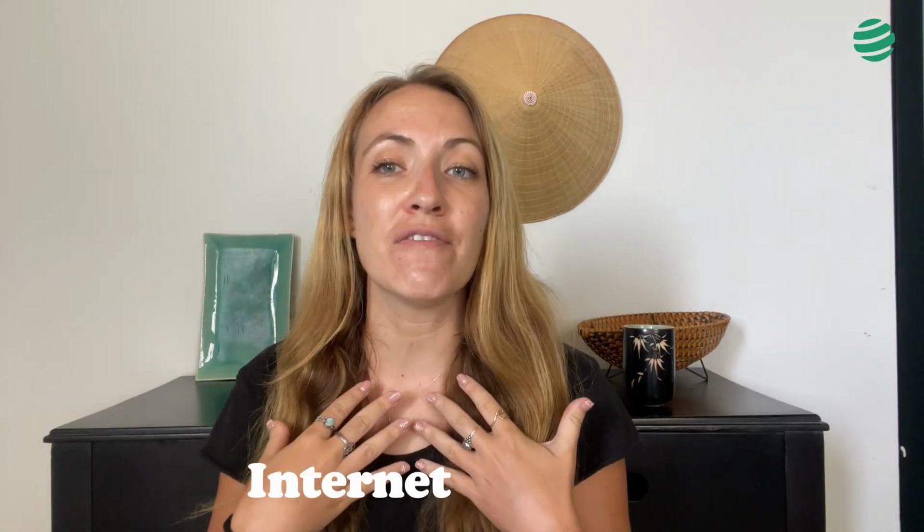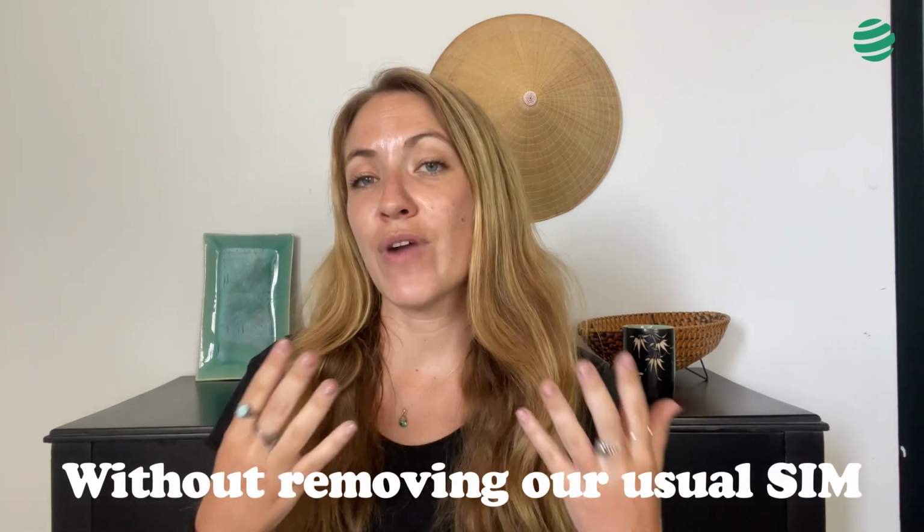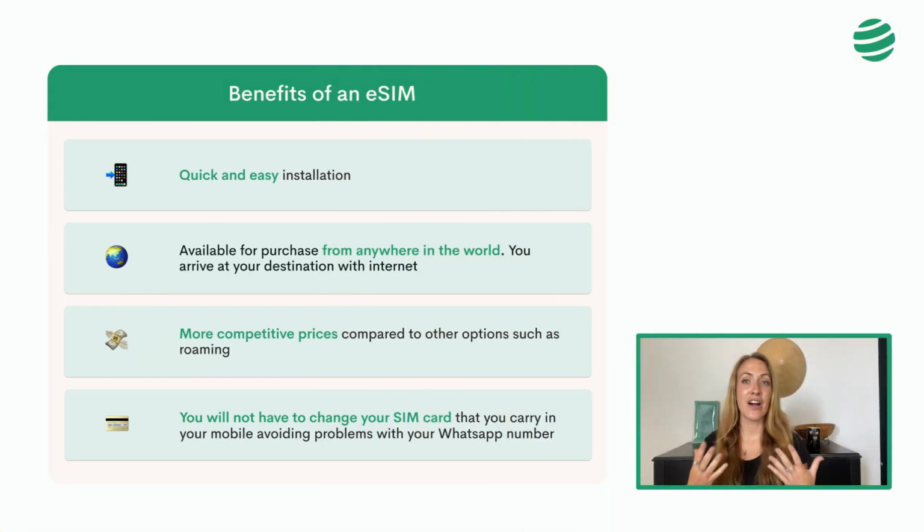What is an eSIM and how does it work? eSIM cards allow us to have internet on our mobile phone device when we travel to Japan, without the need to remove our regular SIM card as with conventional SIM cards. Some of the benefits are that it has a quick and easy installation. It is available for purchase from anywhere in the world in order to arrive to your destination with internet already, in case you want to talk to your family, book an Uber, to work abroad, etc.